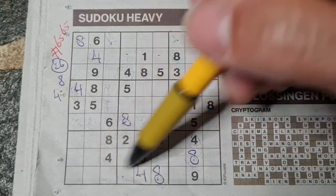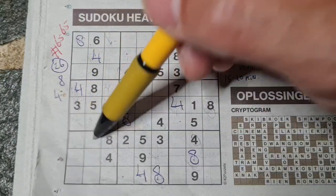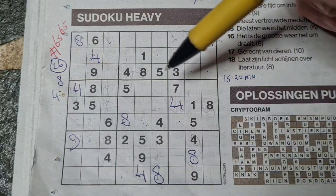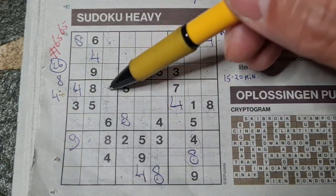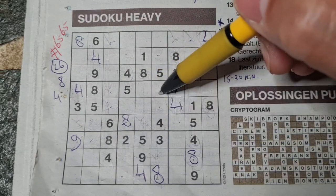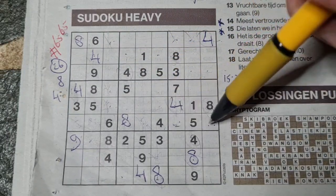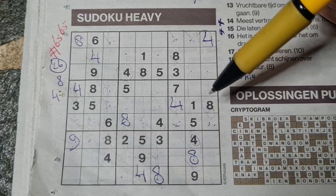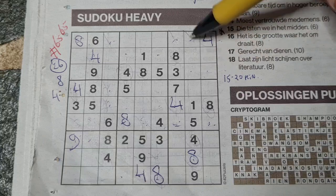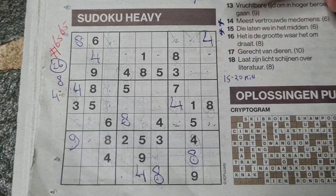We have a 9 in the last row, 9 in the row above. So that row, the only 2 places left for the 9 should be here. There, we see a 9 in the second column, no 9 there. 9 should be there. 9. So I need a 9 here. Need a 9 here. 9.